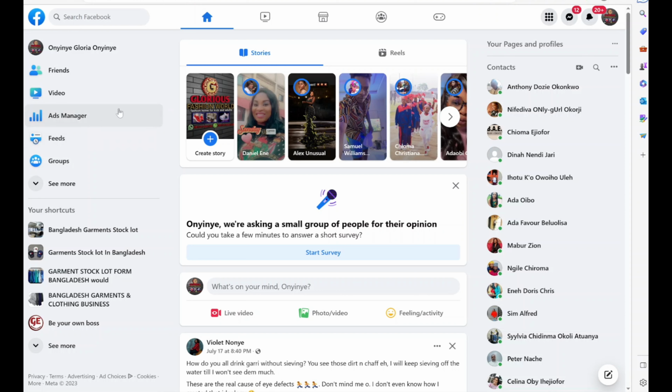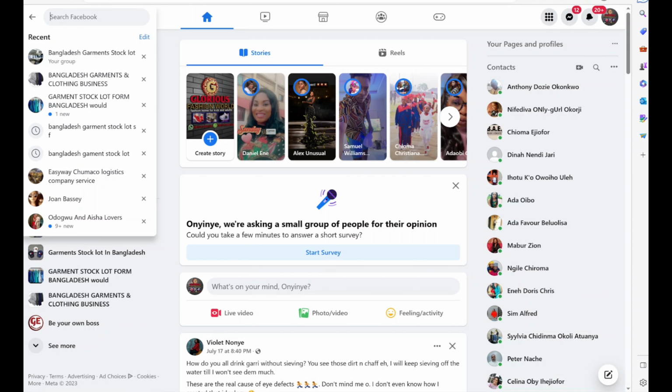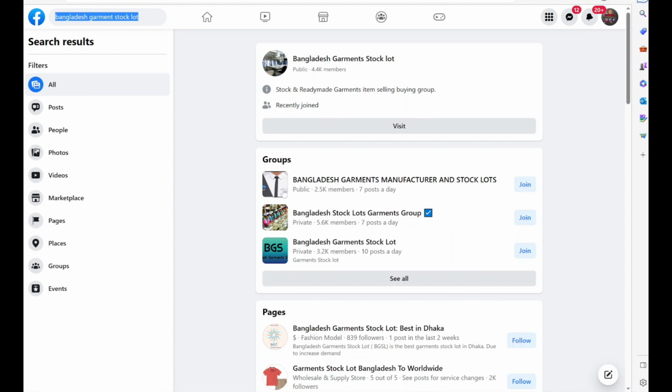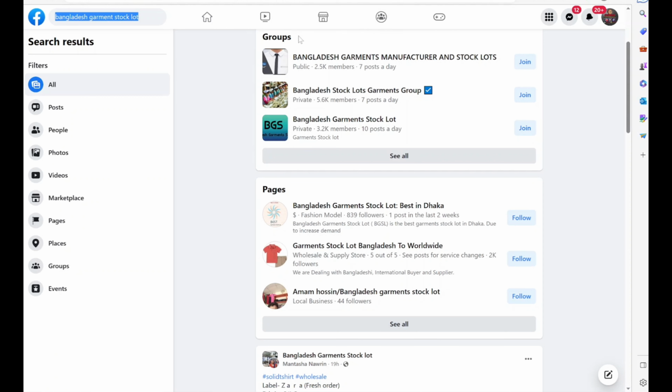So just go to your Facebook and then you head over to the search bar and type Bangladesh garment stock lot. So let me type it, click on enter. Now from here you can see some groups. So we are interested in joining groups as well as some pages, but most importantly, Facebook groups, okay? So just scroll down. You can see some groups here.